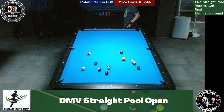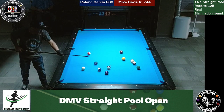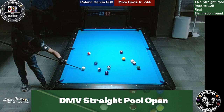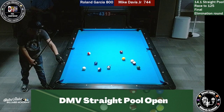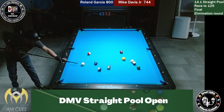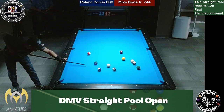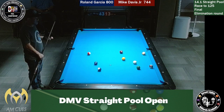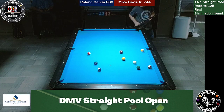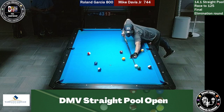Nice breakout from Roland. He's looking at this. He's deciding right now what his breakout ball is going to be. And then he'll probably treat it almost like a pin you have to work around. Looks like he's chosen the two ball. He likes that particular breakout.